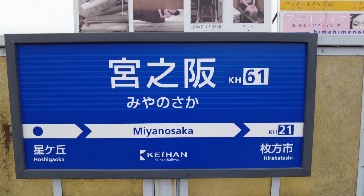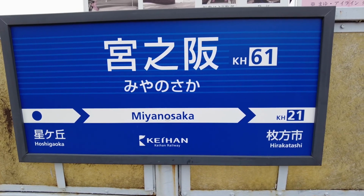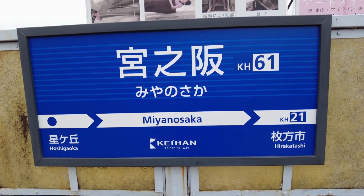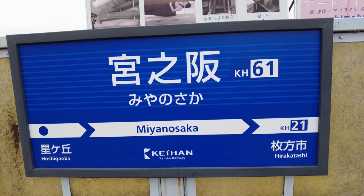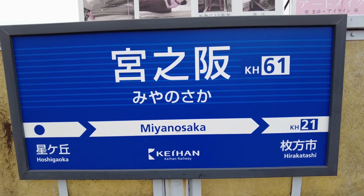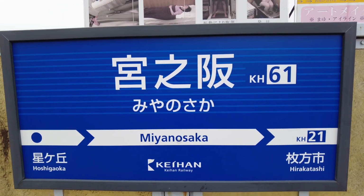at Miyanosaka Station. This is on the Keihan line, on the Katano line, Keihan Railway. As you can see, it's station KH61, and we are between Hoshigaoka Station, which is going toward Katano City and Kisaichi, and going to the right is Hirakata, which is the final stop on this line, which would intersect with the Keihan main line, where you can connect to trains going to Kyoto or Osaka.